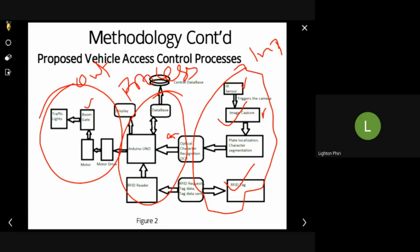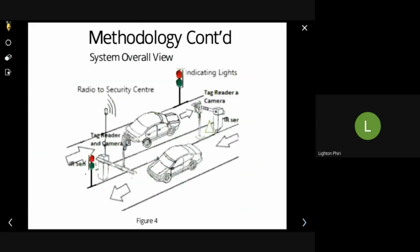So at the entrance, you have, of course, the camera, then you have the RFID reader. If the driver has a card in the car, the moment he is approaching, the camera is going to take the number plate, then the RFID reader is going to capture the card, and the two are input into the process. Then a decision is made whether to allow someone or not. There's a light that would indicate, you can go for green, for red it's no, and then they would be retained.